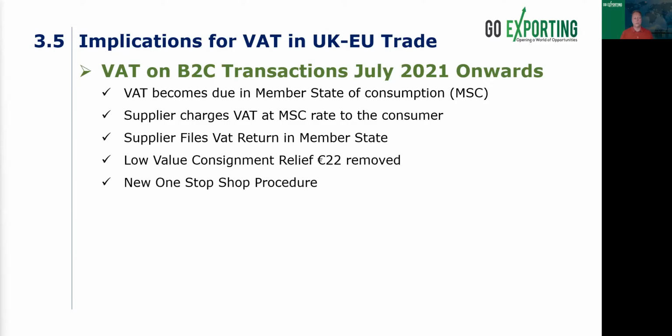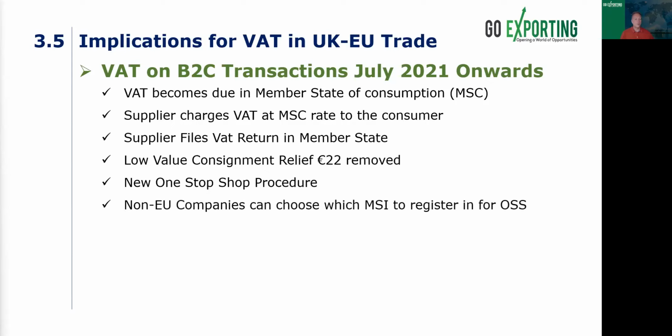But they have introduced in the EU what's called a one-stop shop procedure. This allows you to effectively have one VAT registration for the whole of the EU. This is specifically for business to consumer, B2C, transactions, so you can collect and distribute the VAT to the relevant authorities through this one-stop shop procedure. You can choose which country you want to register in for the one-stop shop. You don't have to do it in every country. Many of our customers are looking at Ireland, obviously because of the common language, it makes it easier to register there. And then you use that registration to handle the VAT for France, or wherever you're selling to.